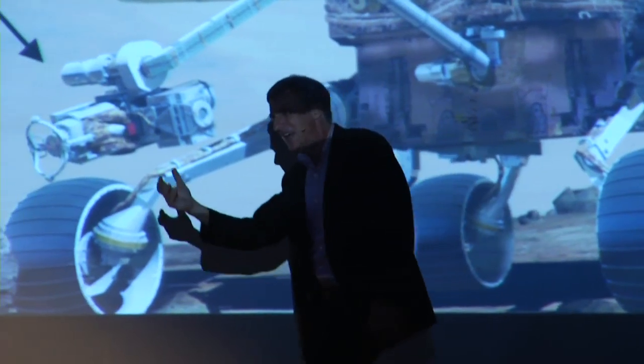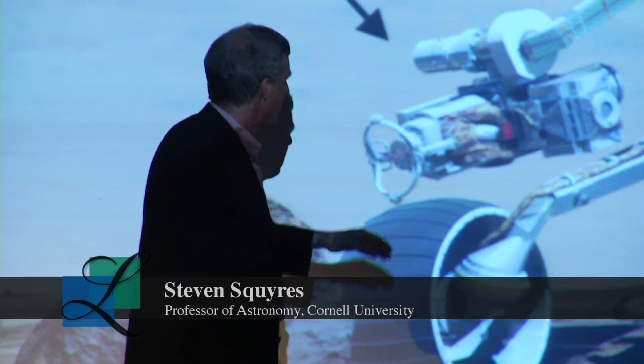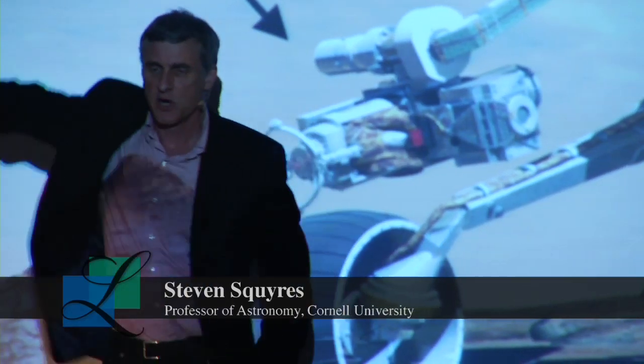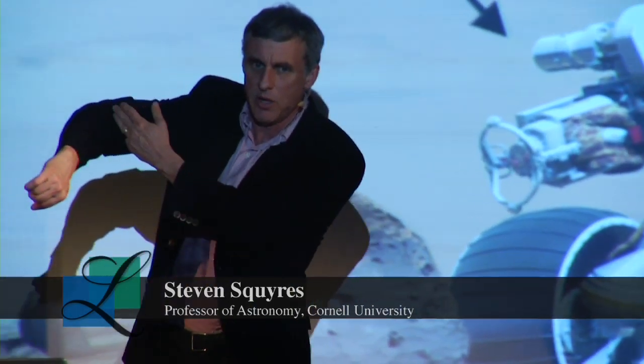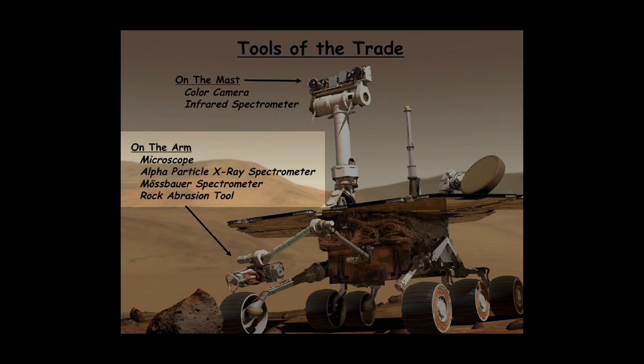Once we've identified interesting rocks using the camera and the spectrometer, we then can drive over to them, and on the front end of the vehicle, there's an arm. The arm has a shoulder, an elbow, and a wrist. It has exactly the same dimensions as my arm, which is purely a coincidence. And at the end of the arm, there's a hand, and the hand has four fingers on it. There's a microscope for telling us what the rocks look like close up. Two more spectrometers for telling us what the rocks are made of in detail.